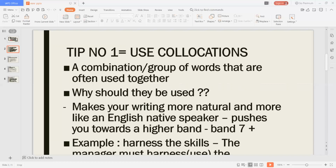Now, if you're still confused and you don't know how to use them, don't worry, because I'm going to give you an example of one collocation. And also, guys, I'm going to share a secret tip at the very end, one free resource that you can use for your IELTS preparation that will really benefit you. So please watch till the end. But first, for now, let's look at the example of a collocation.